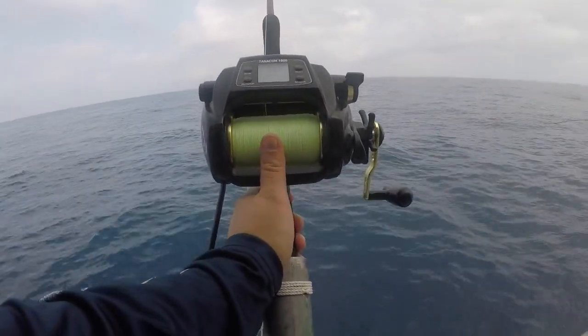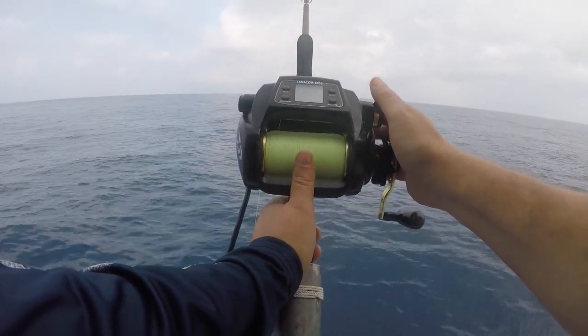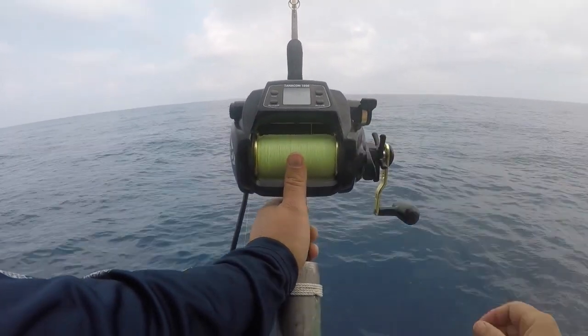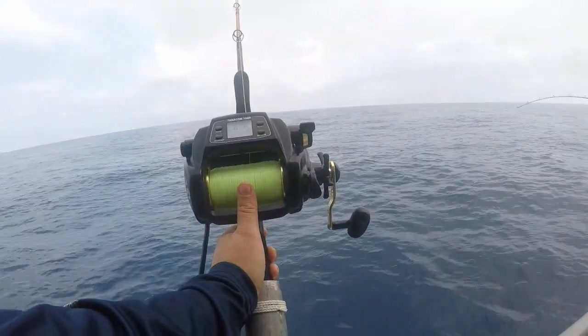Trying to hook some beeliners. One of the things I gotta do when I reel it up is not reel it up too fast, so I shake them off. Nice thing about the electric is you know exactly how deep you are. So I need to go down to 83 meters.